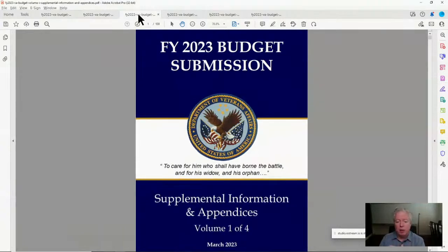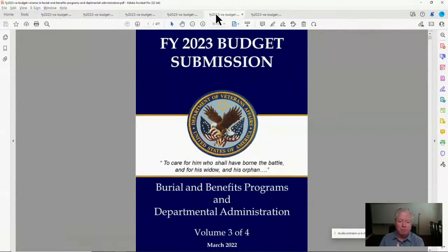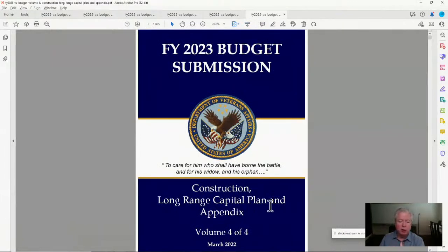Then there are 4 volumes that relate to the budget, and you can see them. This is where you start getting to the 2,000 pages, right? Here's 130 pages of supplemental information that's outside of what you're about to see in the next 3 volumes, which cover medical programs and IT, the National Cemetery Administration, and overall VA departmental administration. And then here, construction and long-range capital planning. So there's a lot of different documents.